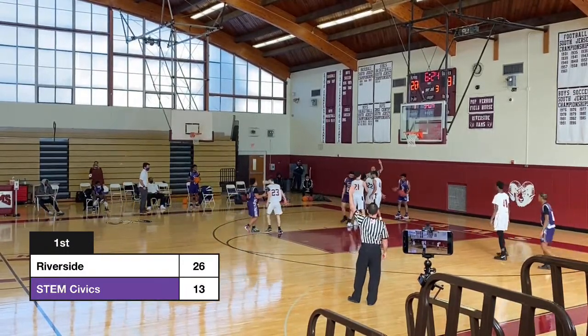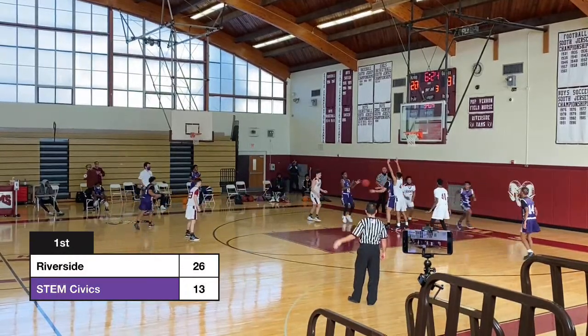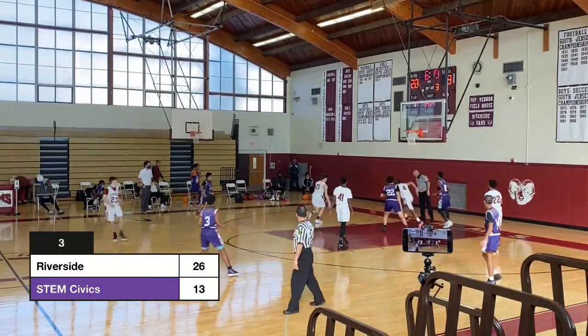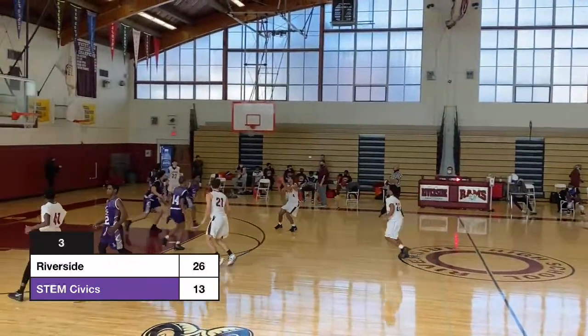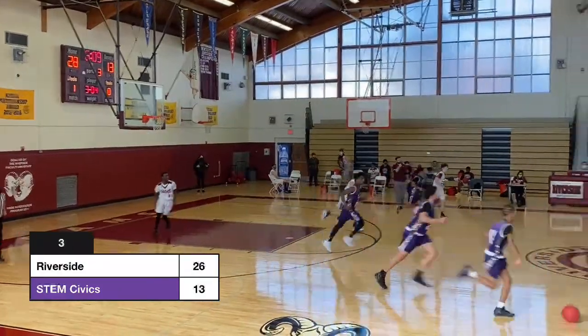So it will be a non-shooting foul. Ball's taken out under the basket. He passes the ball underneath. Riverside is still attempting to get those inside baskets, but Riverside is really putting a tight hold on them on the inside. Martinez for the 3, and it's no good.